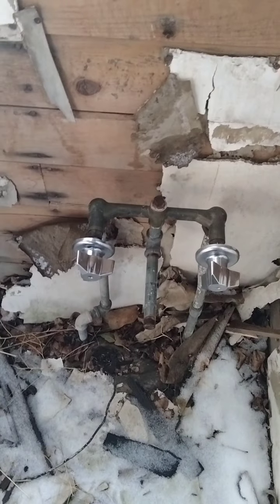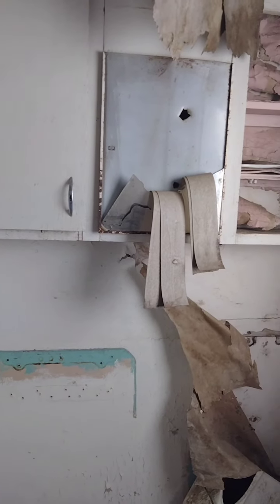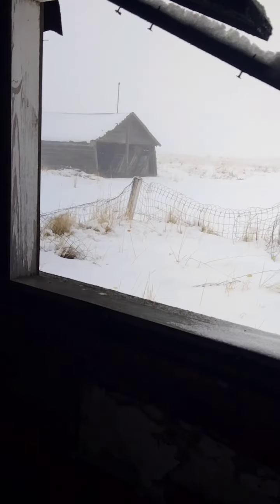Starting out looking at the downstairs and the bathroom here, or what's left of it. As you can see, this bathroom has definitely seen better days. It was surprisingly small too, but it had a really cool window there.